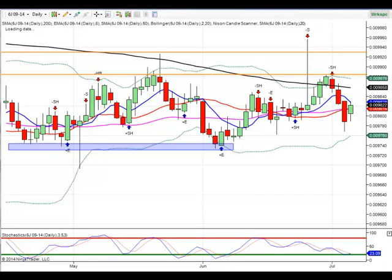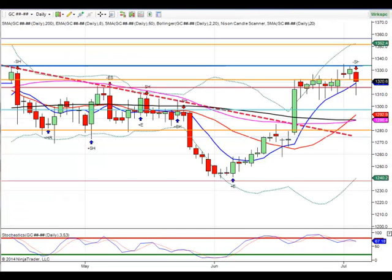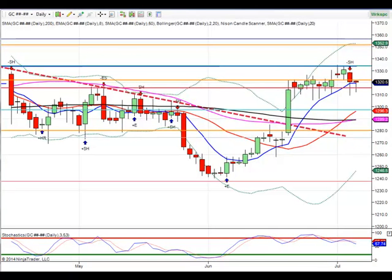Then when you look at the Japanese yen, it came into the 13. I'm sorry, the gold. Pardon me. The gold 1335 level retraced into the 8 moving average into the 1315 area and is holding that level for now, as the stochastics is resetting itself, still looking for anything through 1335 on the upside.